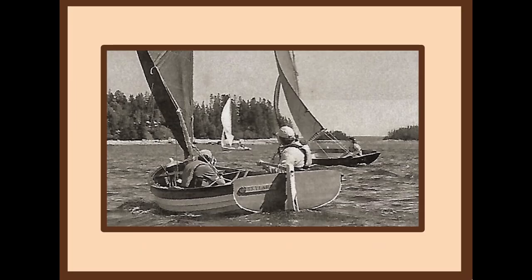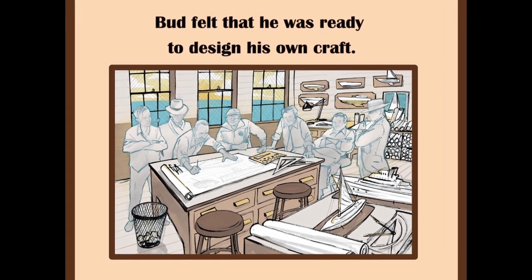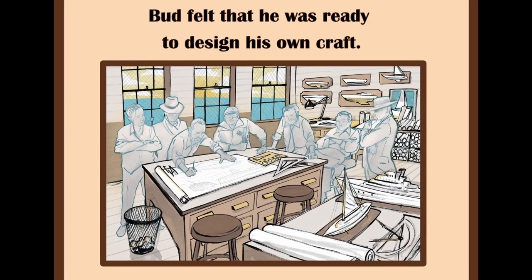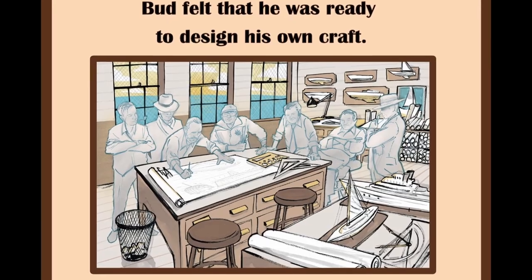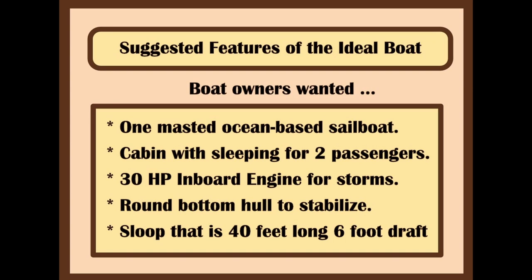After watching similar roundabouts designed by Crocker and Moeller, Bud arranged a meeting of fellow boat owners and asked them what features should be in a new design. The list included a powered cabin cruiser with one mast, one round bottom, and long enough to qualify as a yacht.